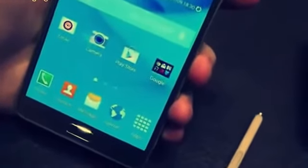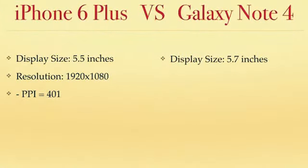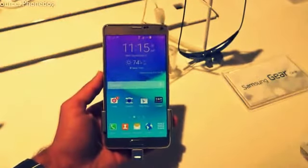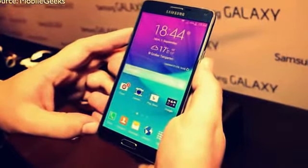Now let's move on to the resolution of these phones. The iPhone 6 Plus has a panel that is 1920 by 1080p, giving it a pixel density of 401, which is definitely not bad. But when looking at the Note, which is this phone's competition, it is not even close, because the Note's panel is 2560 by 1440, giving it a massive pixel density of 515. So I think we can easily say that the Note 4 is the best phablet when it comes to the display, both in size and resolution.